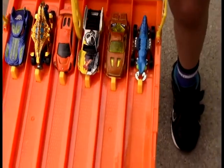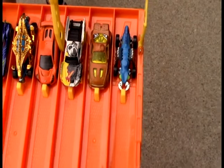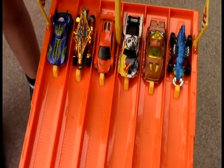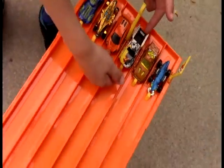Okay, lane one is Scorpion. Lane two is the Tiger car. Lane three is the Hyperwheel Baja truck, guys. That's my pick. Lane four is that import car. Lane five is Double Dragon. Lane six is the Wolf Wheel. I'm ready for this one.